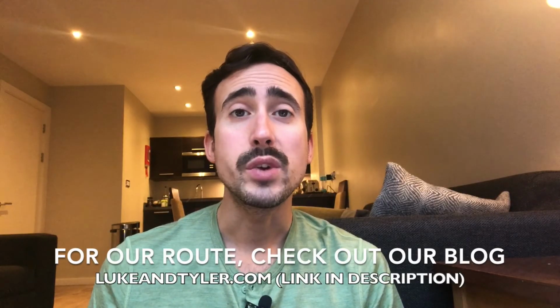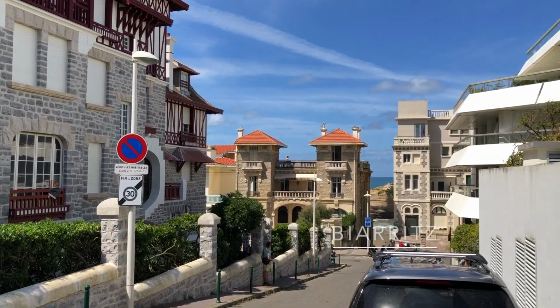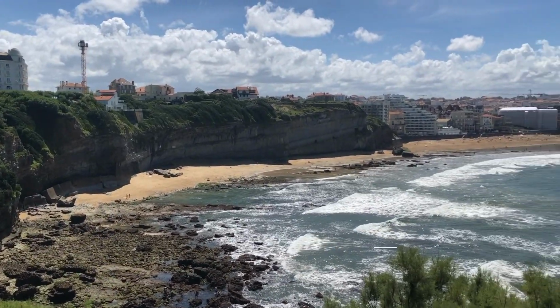The next day, we were headed off to the city of Biarritz. We walked into town and in particular headed towards the Grande Plage, or Big Beach.